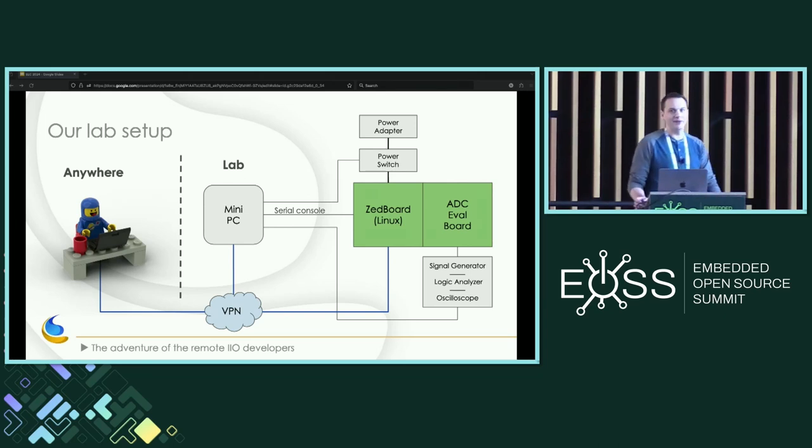We also have a special power switch. This is something we've developed internally at BayLibre. We call it our co-pilot, that can allow us to remotely cycle power on our development board. So if it ever hangs, crashes, whatever, we can reboot it remotely. And all of these things are connected with USB to a little mini PC.